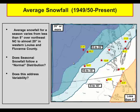The main concern when we talk about average snowfall is that the average is really just an average of extremes. There's very few years where each location actually experiences the average amount of snowfall. So let's look at this just a little bit to address some of the variability.